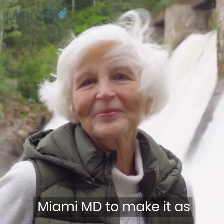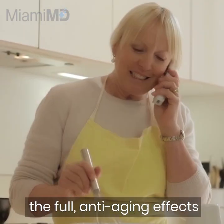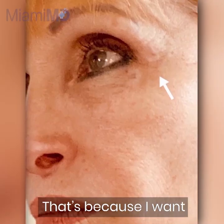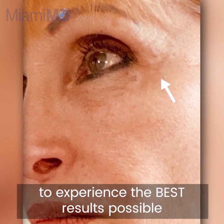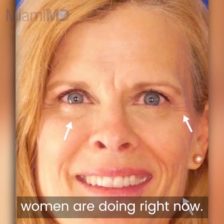So I've worked with Miami MD to make it as easy as possible to get the full anti-aging effects from the age-defying Lift and Firm Cream. That's because I want every woman to experience the best results possible, just like hundreds of American women are doing right now.